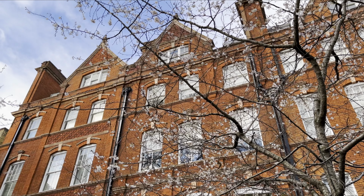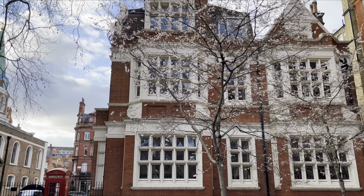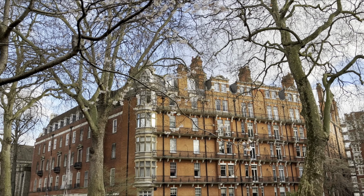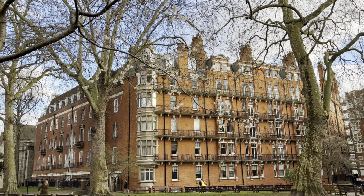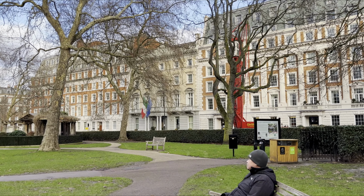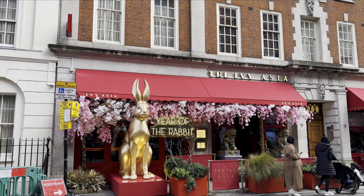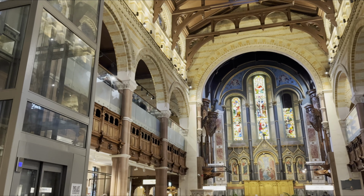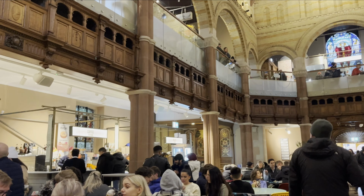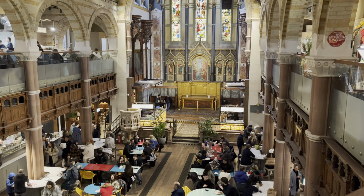Even though London is supposed to be a cold and rainy city in January, we were totally amazed to see many trees in bloom, and I think these were plum blossoms. We unexpectedly stumbled upon Mercato Mayfair. It's a food hall located inside a beautiful church, and they offer 2 floors of worldwide cuisine.